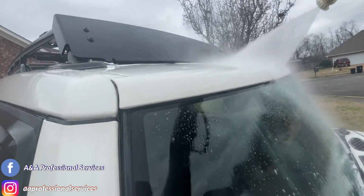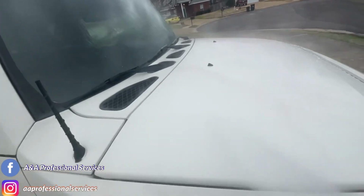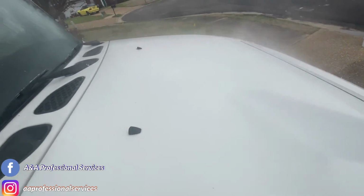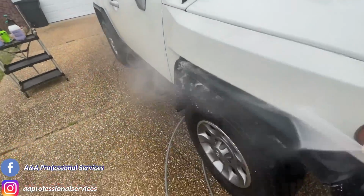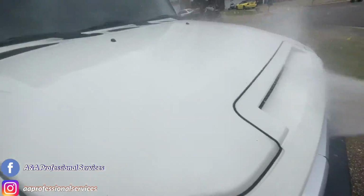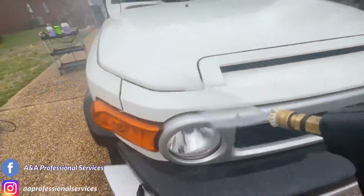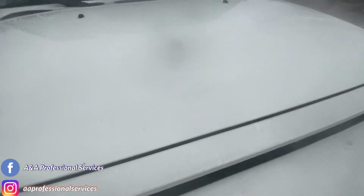Toyota is a big thing with the Toyota pickup trucks. And I mean the Toyota pickup, not a Tundra, not the new pickup trucks. I'm talking about the old Toyota pickup trucks, the old Toyota 4Runners, the FJ Cruisers, the new Toyota 4Runners. I mean, it's a big thing. I didn't know that.